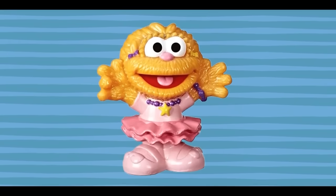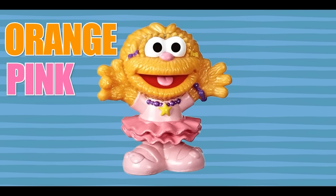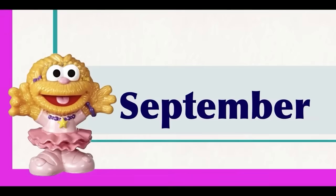Here comes Zoe dancing into the room in her ballerina outfit. Zoe is orange and her tutu is pink. She will help us learn about the ninth month of the year. September is the ninth month of the year. September starts with the letter S. S for September.